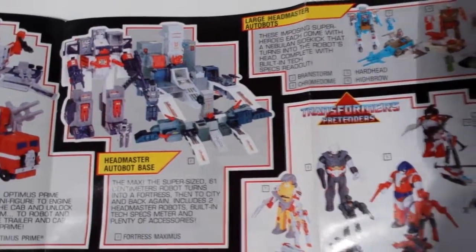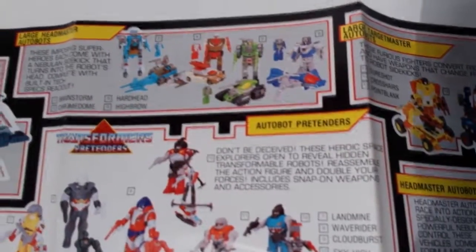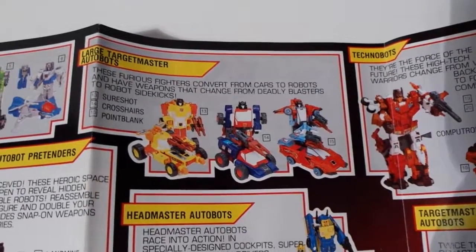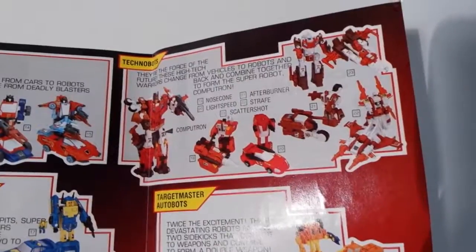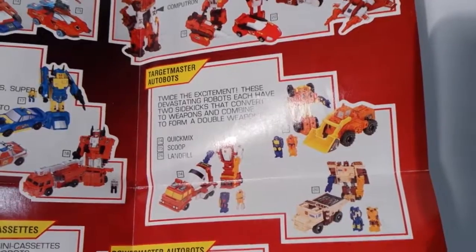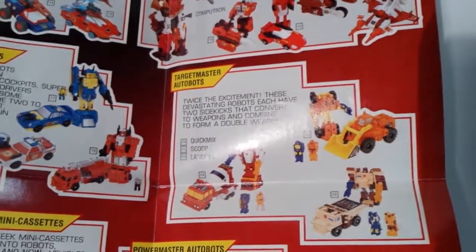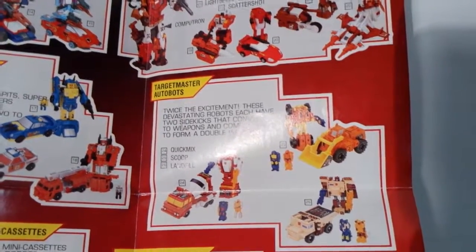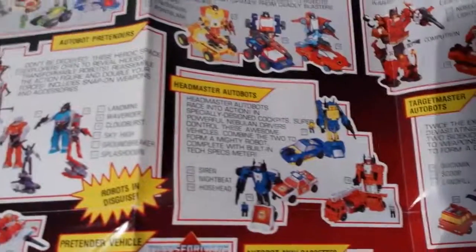There's Fort Max, of course. There's our Autobot Headmasters again. And there are Target Masters. I think, are these new? I don't think there's anything new there. There's Computron, Technobots again. There is, oh, here's something new. Target Master Autobots. Right, Scoop. We got a Generations version of Scoop recently. Quick Mix and Landfill. I don't remember these characters from back then.